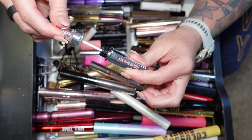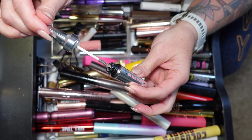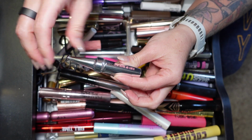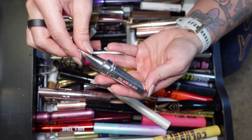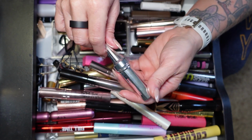It's also almost gone. I'll need a new one. It is one of my favorites. I brush my brows backwards and then they get all the pomade that's on there and then start to shape them how I want to. So this is a staple. I've been on vacation, ran out of this, and immediately ran to go pick it up.